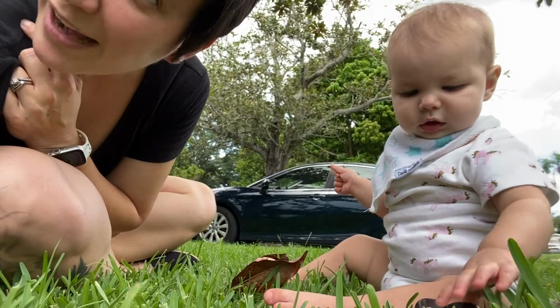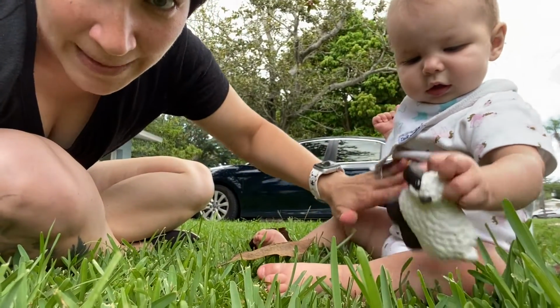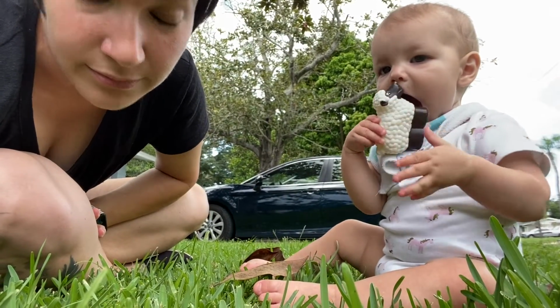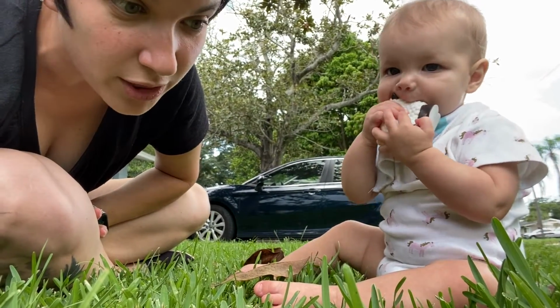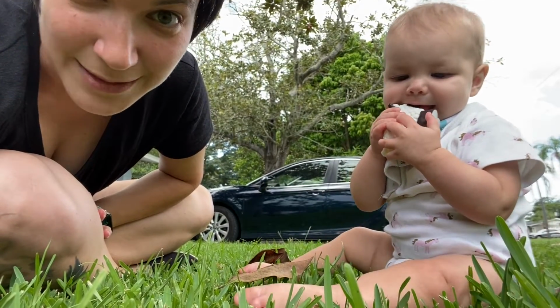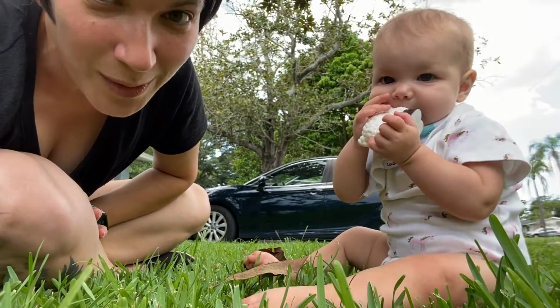And we are outside on the grass now. We just had a little bit of prune juice to help the tum-tum process all that food and get it out in the form of poop. I never would have thought that I would want her to poop as much as I do. But she's been constipated, so we're trying to avoid this situation.